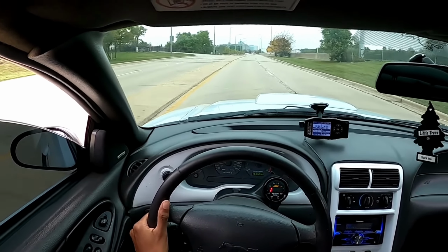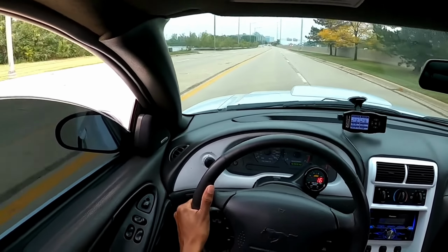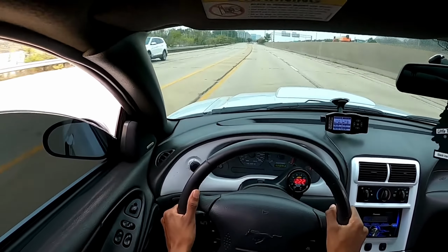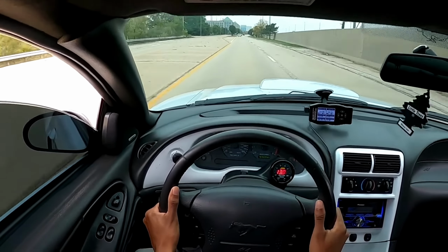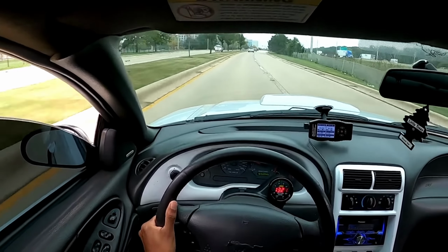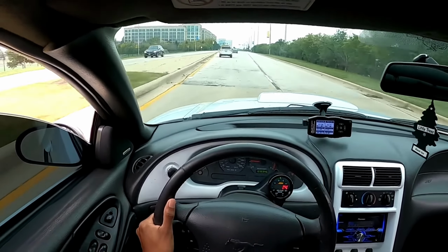I don't want to be too high in the RPMs. Here you go, man. Second gear, 3,500. Oh my god. I don't even go wide open throttle right there. Woo!